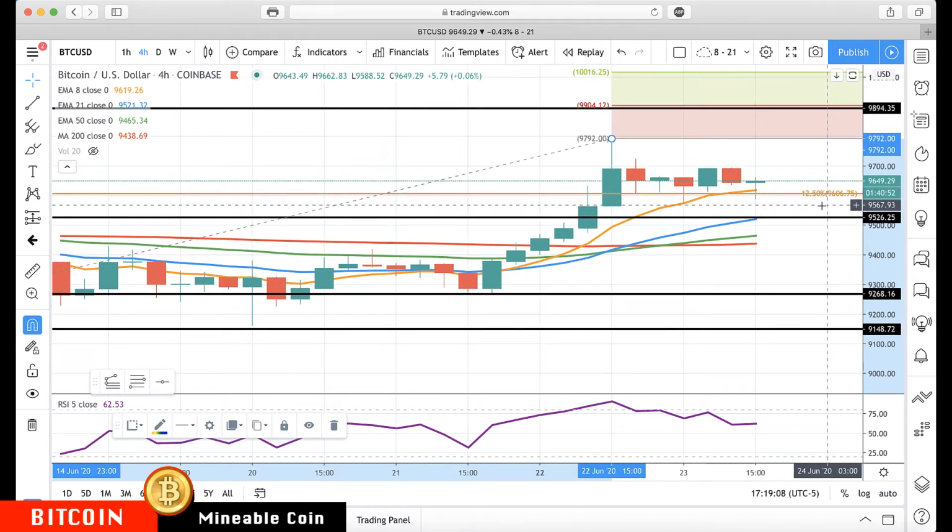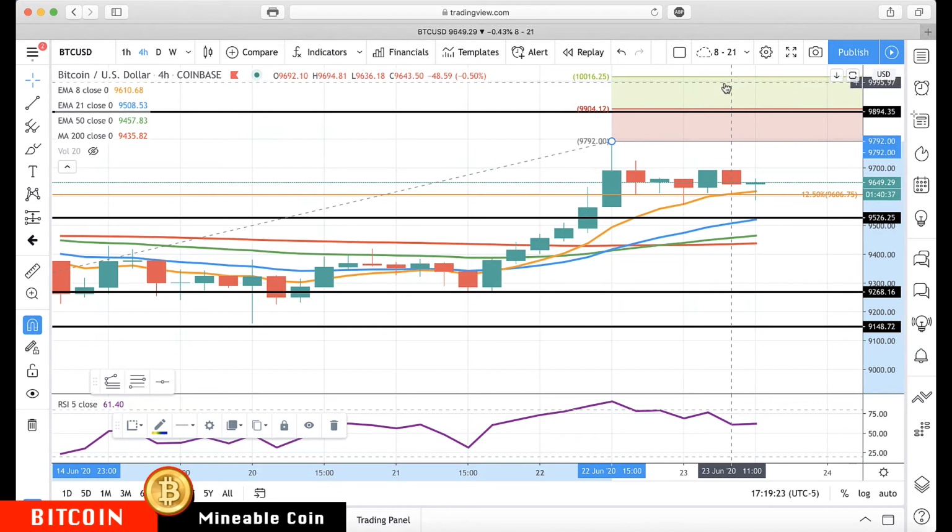So right now, sitting at the key support right about 9,600. Rally up. Key resistance right now is 9,700, especially a 4 hour close above 9,700. 9,792, major area 9,904, so 9,900, and then 10,000. 10,016 to be exact, but 10,000 is what we're targeting. If it does pull back, key support now about 9,525 to 9,500.